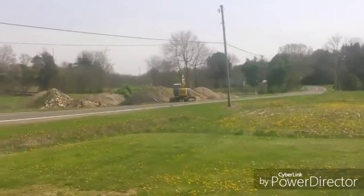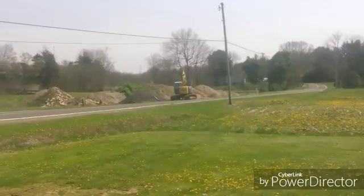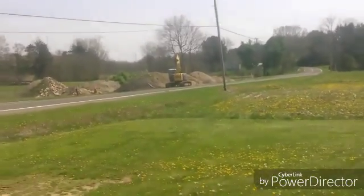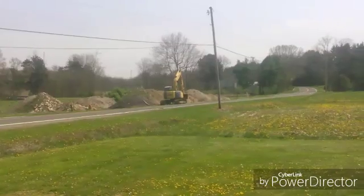And then, what we're doing now is he's going over there. He's got to straighten up some of our dirt piles we got there. And we're going to sell a couple loads of filled dirt here. So he's just going to load some of that up here real quick. A couple loads and take it down and then drop it off.